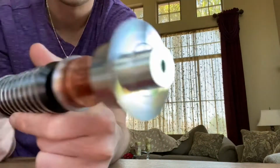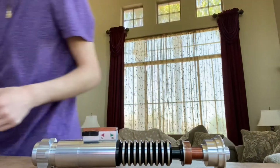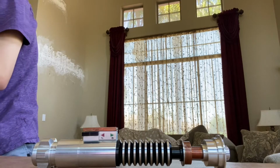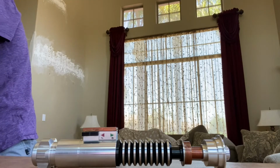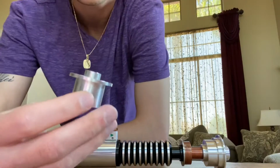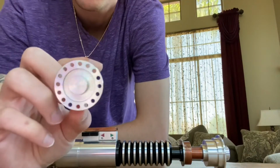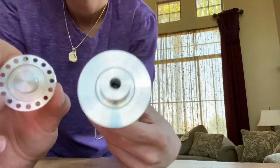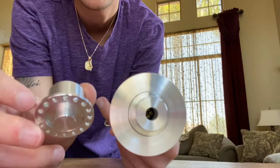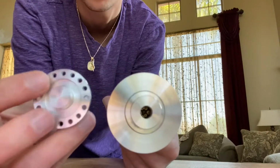So we'll go into some of the other stuff that came with the lightsaber. Like I said, he did kind of load me up with a lot of things. First thing he included, and I think Roman Props includes this as well, the Last Jedi display pommel blade plug. So this is the Last Jedi version. This one here is the Last Jedi. This one actually doesn't let light shine through. This one obviously has the hole up top.